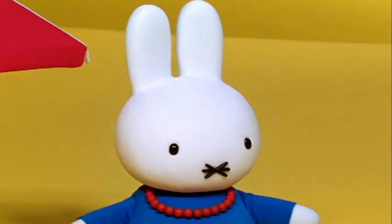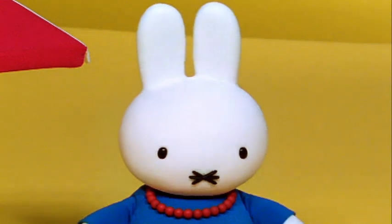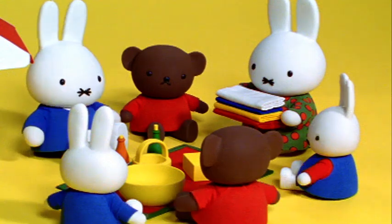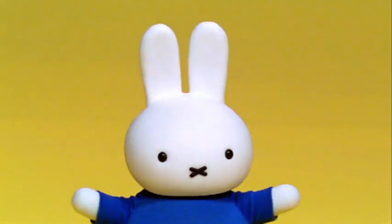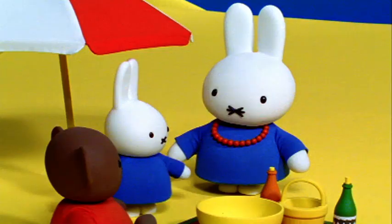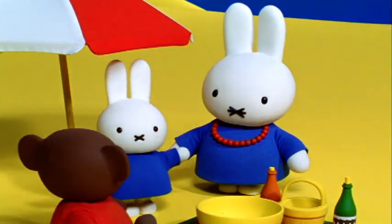"I'm glad we finished all our food," said Mother Bunny. Everyone laughed. "We still had a wonderful picnic," said Miffy. "Now, let's play."